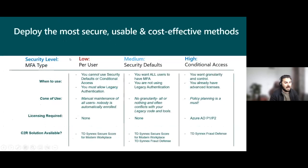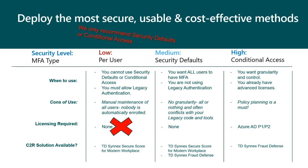So that's kind of our features list. We'll talk about MFA for a second because that's a common question that comes up. There's really three ways to do MFA using Microsoft's tools. There is per user MFA, there is security defaults, and then there is conditional access. We do not recommend per user MFA for a number of reasons.